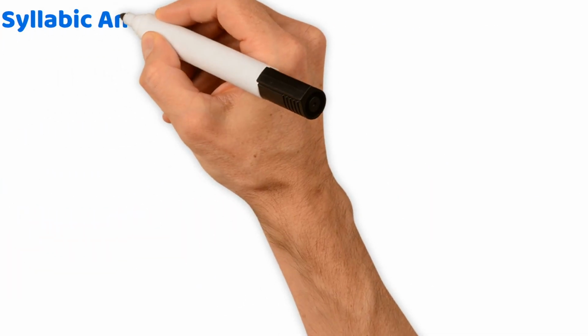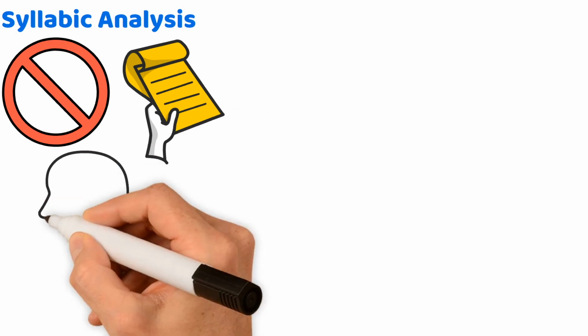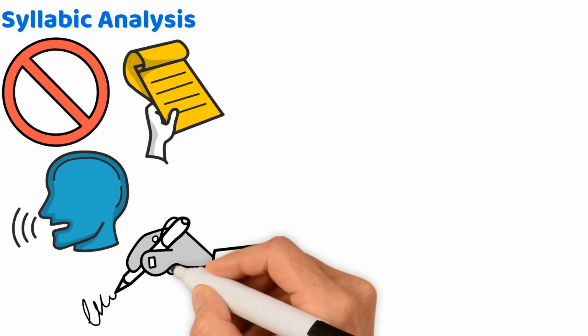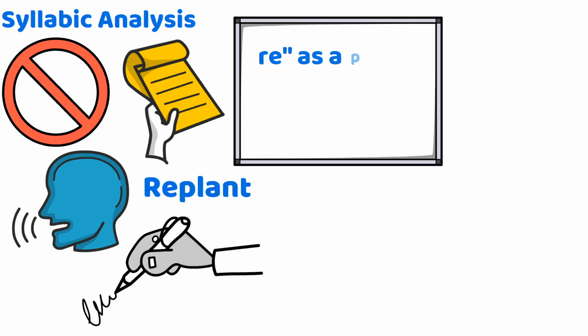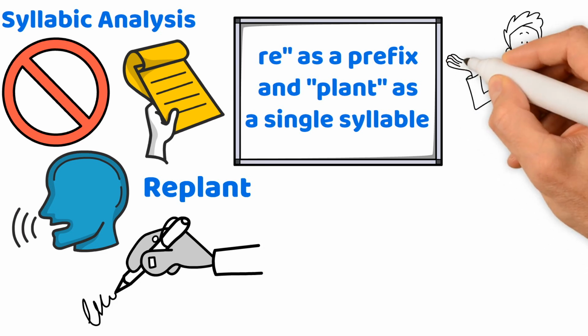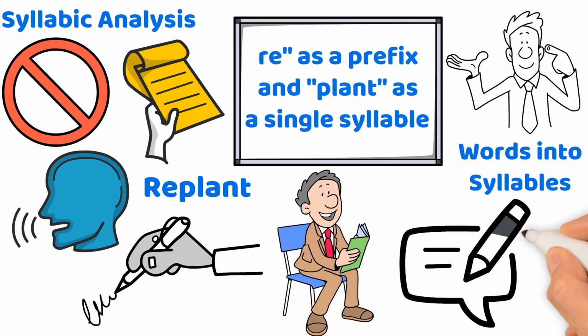Now, syllabic analysis. This isn't just clapping out syllables, it's about applying rules that help decode and spell words accurately, vital for written responses on your test. For example, with a word like replant, identify re- as a prefix and plant as a single syllable unit following it. Knowing where to split words into syllables helps in both reading them correctly and spelling them in your written answers. All right, future educator, let's keep the momentum going.